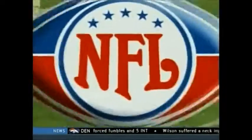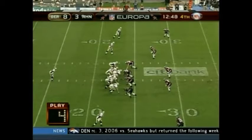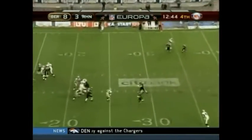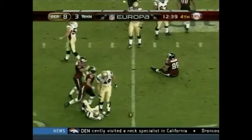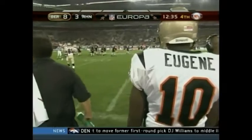Key first down for Berlin right there. That'll keep the clock rolling. Still a little early to think about clock. But this has been a possession-by-possession kind of game. A throw back across the middle and out to the 25-yard line for Barkley. Pickup of about a yard.